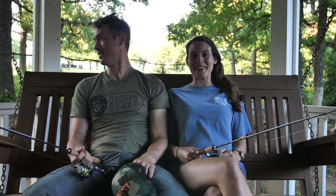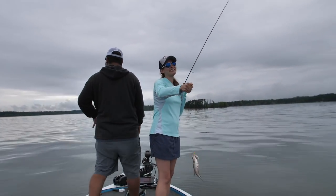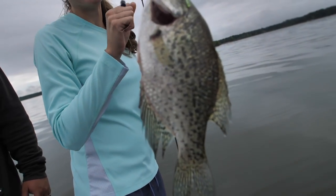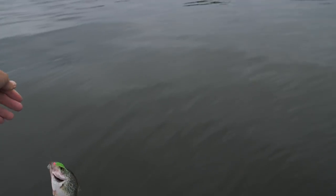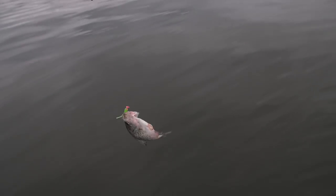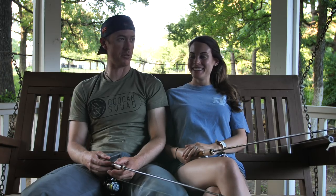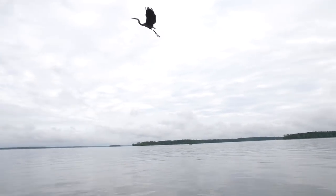After we got the crappie out of the water, y'all both looked at me like, do you realize what just happened? The crappie looked like a taco that had fallen on the floor at Taco Bell, and someone had just picked it up. Like, nobody's really gonna eat this. I'm just gonna throw it in the trash. The bass never came back and got it. A bird came and got it.